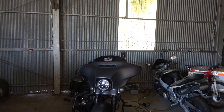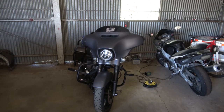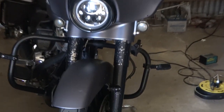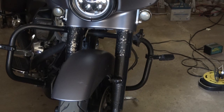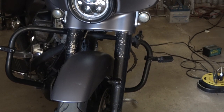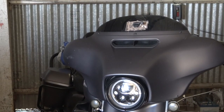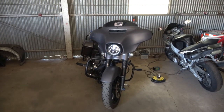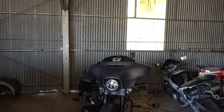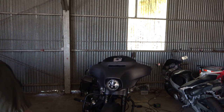Let me get this thing turned down and zoom it in a little bit. You can see on the forks there, those things started chipping away or peeling away the first week I had it. And hopefully they've got a better way to coat those things now. The bike's had a couple of recalls that haven't been an issue. I've got the recalls done, but they haven't caused me any issues or anything like that.